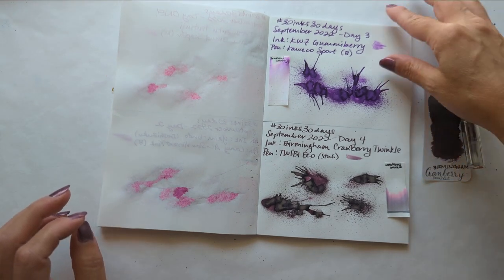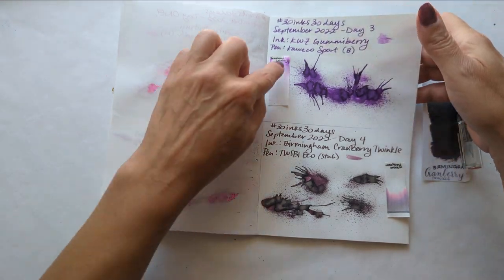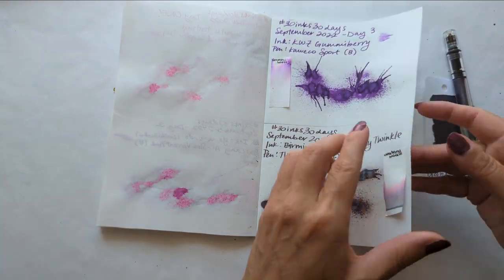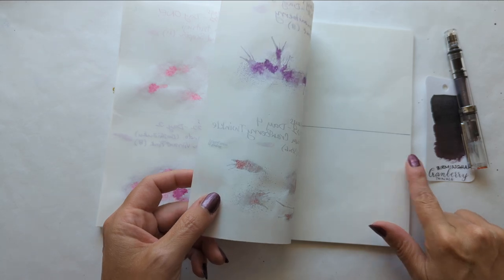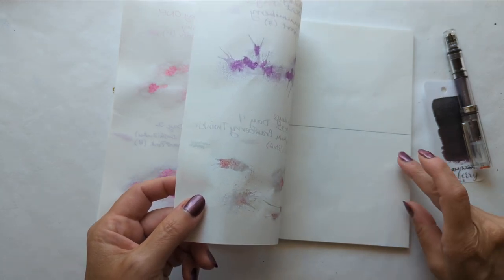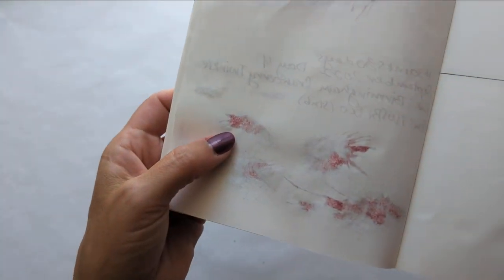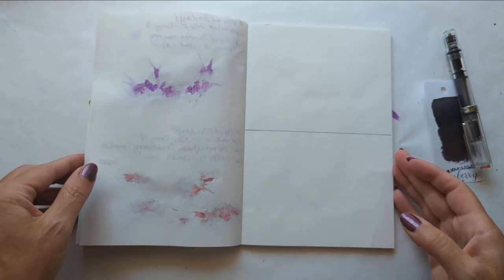So, oh, look at that, that glue went through. That's fascinating. Ooh, look at the back side of that, very red. Moving on.